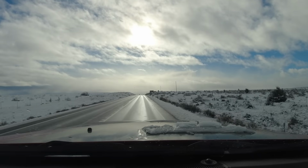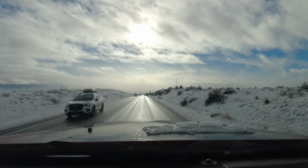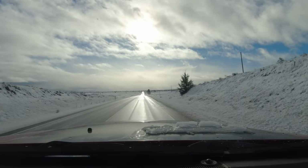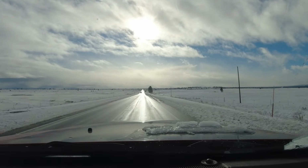So now that we've punched through the Cascades, all that rain that we had inside Mount Hood National Forest and all that is getting trapped in the mountains. And then on this side, it's quite dry and just sun usually, and it's not too bad.